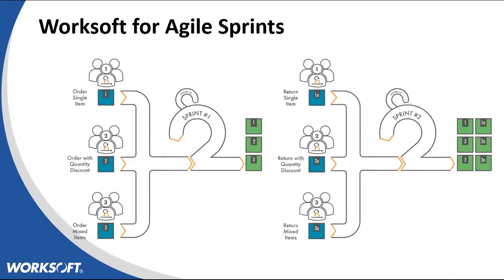And Worksoft, being a scriptless and programming-free solution, quickly helps you locate the existing components available to make an end-to-end. And you could also use the capture to build or accelerate your automation in Certify itself, and operationalize your execution orchestrator with its API endpoints, which helps you automatically trigger your executions at predetermined intervals or at specific trigger points.